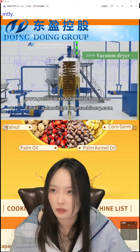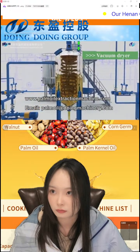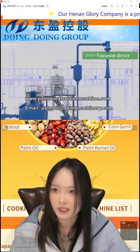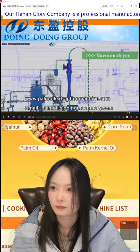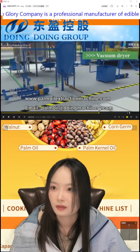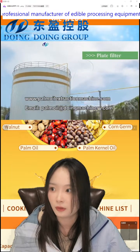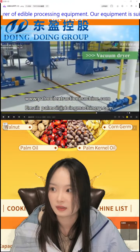This is the vacuum drying system. We will remove the water in the oil to prolong the storage time. And at last, it will be pumped into the oil storage tank.